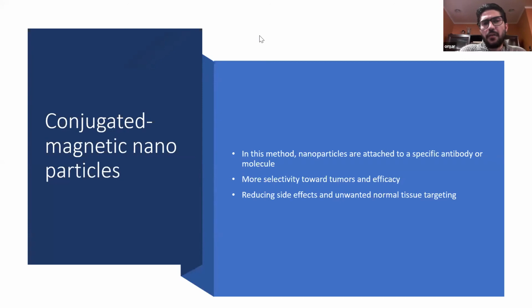Scientists always aim to provide a more selective targeting of tumor as much as they can. Their dream, which is also the ideal drug, is one that selectively and completely targets the tumor cells while reducing as much as they can the side effect on the normal cell. So to achieve this, they modified the magnetic nanoparticle by adding some antibody or some molecules that recognize tumor cells, and this leads to more selectivity toward tumor and efficacy, and as I said before, reducing side effect and unwanted normal tissue targeting.